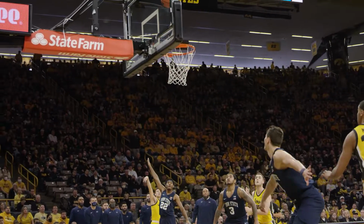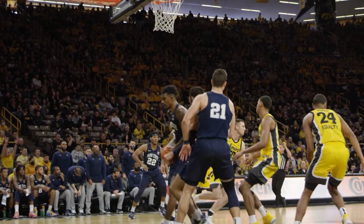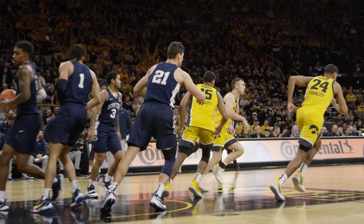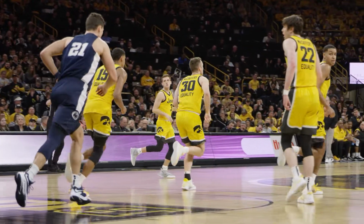Mohanad, a step-back 3, good again. He's hit back-to-back shots. That's the tonic the Hawkeyes need. Iowa back in front, 26-25. Absolutely, it is. Need Jordan Bohannon firing and looking to take those shots as well.